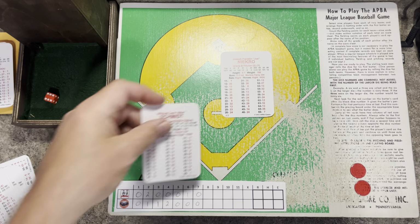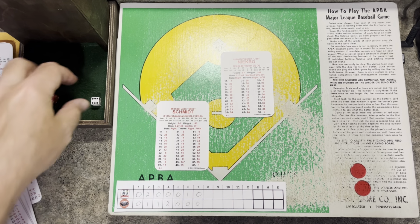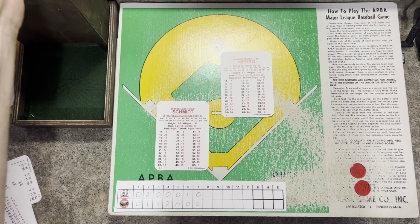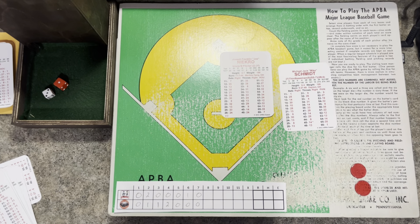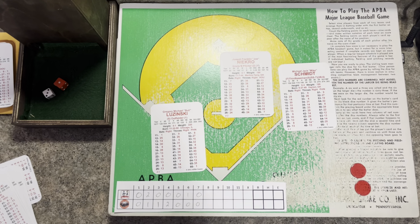He's going to face Mike Schmidt. Schmidt's 1 for 3 with that double, 2 strikeouts, and the pitch. 13's a 14. He will draw a walk. So Schmidt is on first with Greg Luzinski coming up.